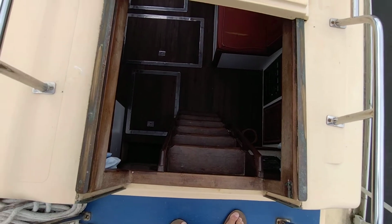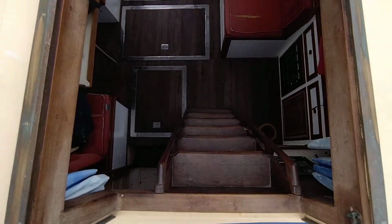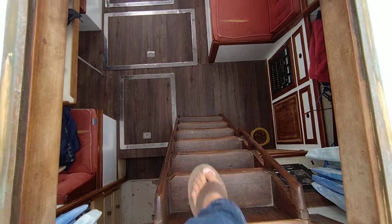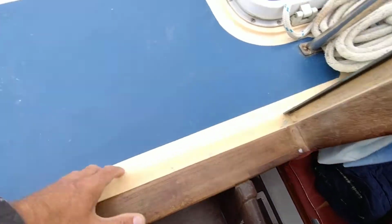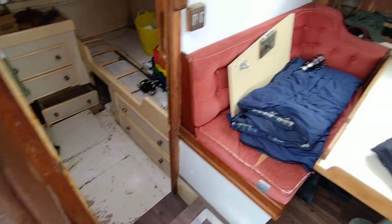And that's actually now looking vertically down. So you can see the entrance into the companionway is very, very precarious. So it requires one to turn around and then down into the main saloon.